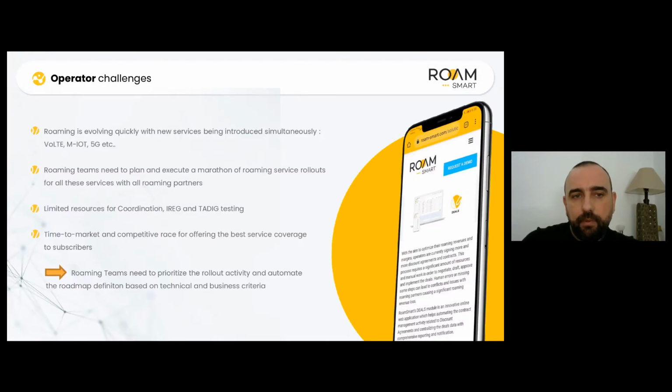So regarding the RoLLOP, one of the challenges of mobile operators, all of them today, is that the roaming business is evolving quickly, following, of course, the evolution of the mobile industry and mobile technology, with new services being introduced almost simultaneously. You have heard and seen in the last months, maybe year or two, services from 4G going to voice over LTE, to NB-IoT, to LTE-M, to 5G roaming. All these services have really been standardized and specified in a short time frame.